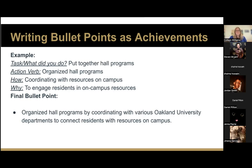And typically with bullet points as well, you want to have 3 to 5 bullet points per experience. So if you, let's say, maybe volunteered at a soup kitchen or something, that could maybe have 3 bullet points. And then maybe you have work experience at Target, that could also have 3 to 5 bullet points per experience.